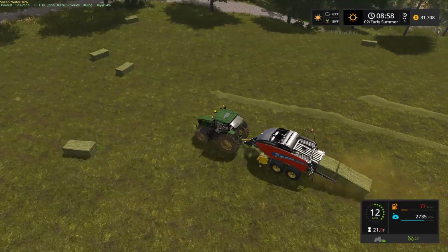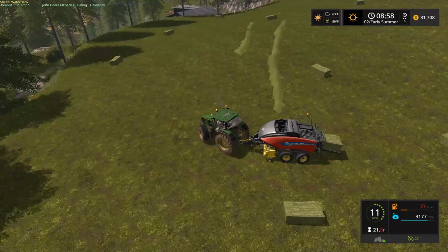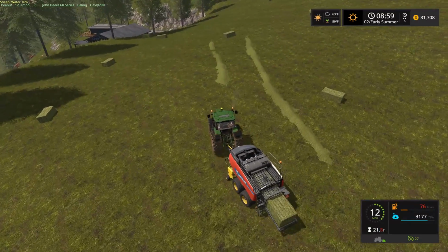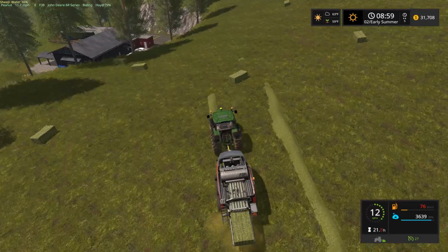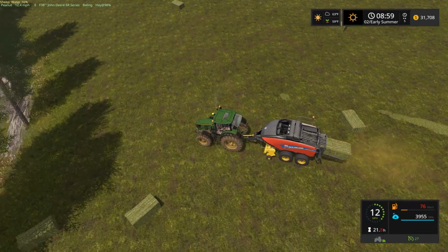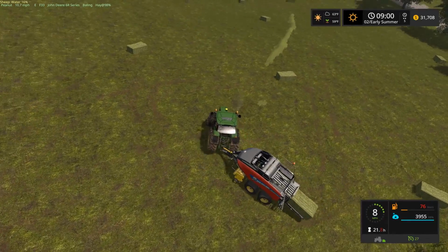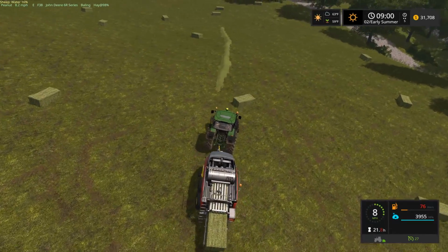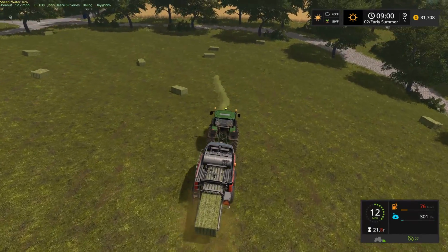Like I said, I don't want to pick them all up. I want to leave a couple up here for the sheep for the winter. And I want to do it on this cut, because the next cut, again, we may pick up the grass. No, I think I will bale this on the next mow, because I can always get the grass from the big field down below on the next cut for the silage. Not that big of a deal.